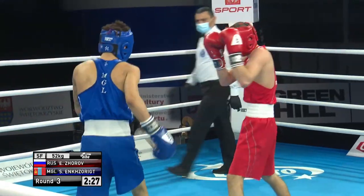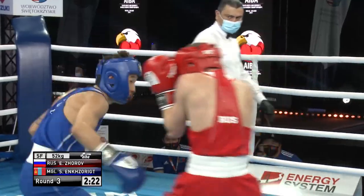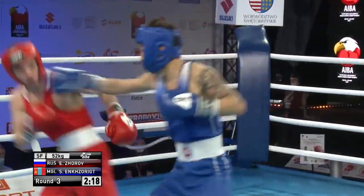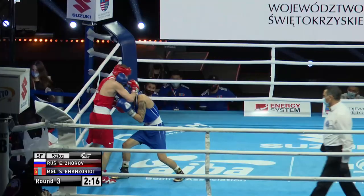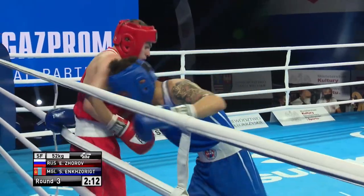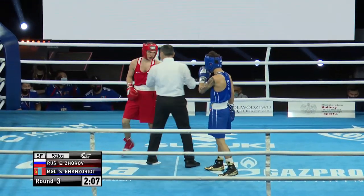Right to the body there from Zhorov. Enkhzorigt scores a good left to the body himself. Uppercut caught on the gloves. The defence of Zhorov has been really tight. Left hand gets through there from Enkhzorigt, but in general, the Russian has done a great job because he's taken a lot on the gloves, and Enkhzorigt has found it difficult to find him to the body as well.